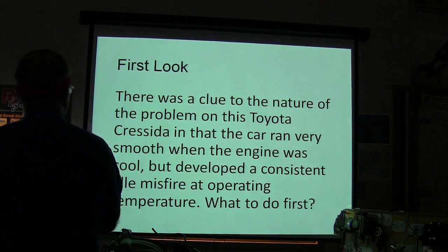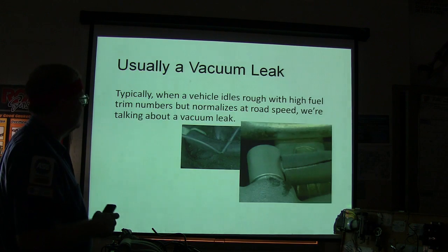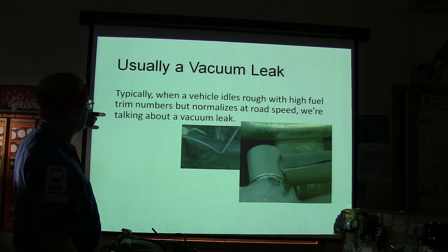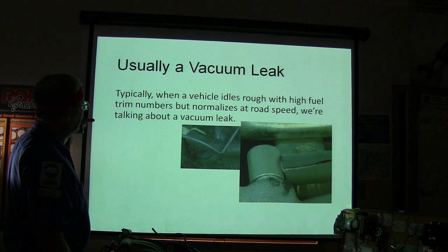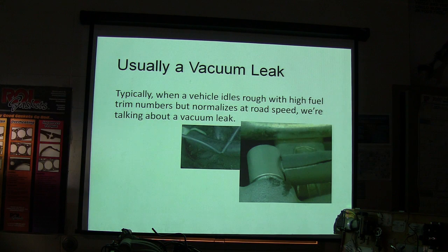Yeah, there's a clue to the nature of the problem in that the car ran smooth when the engine was cool, but developed a consistent idle misfire at operating temperature. What to do first, okay? When a vehicle idles rough with high fuel trim numbers but normalizes at road speed, we're talking about a vacuum leak, right? Correct? Yes. Isn't that right?